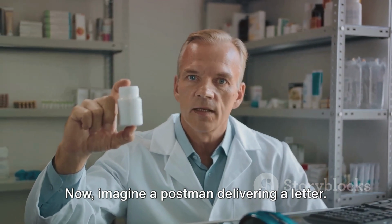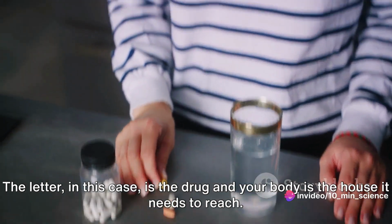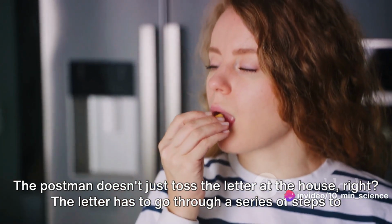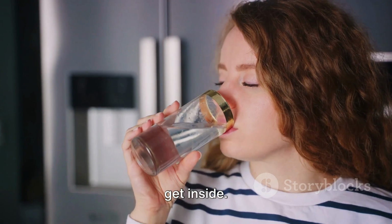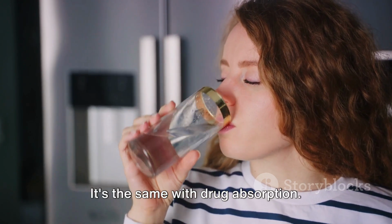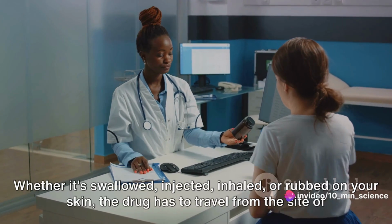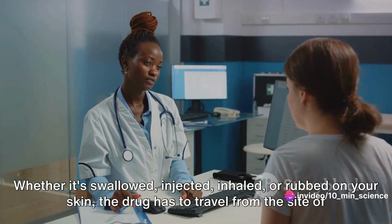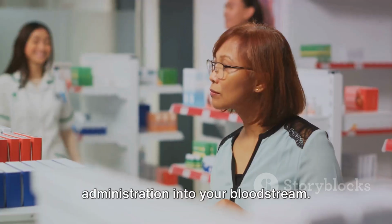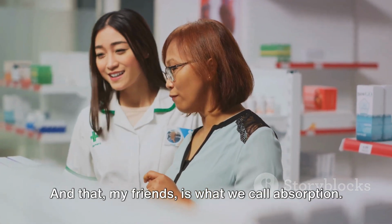Now, imagine a postman delivering a letter. The letter in this case is the drug, and your body is the house it needs to reach. The postman doesn't just toss the letter at the house, right? The letter has to go through a series of steps to get inside. It's the same with drug absorption. When you take a drug, it doesn't magically appear in your bloodstream. Whether it's swallowed, injected, inhaled, or rubbed on your skin, the drug has to travel from the site of administration into your bloodstream. And that, my friends, is what we call absorption.